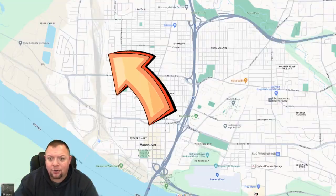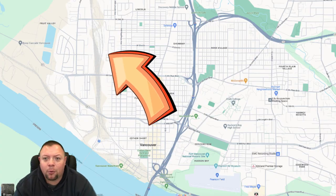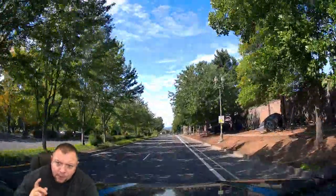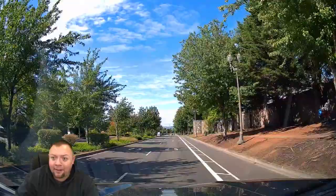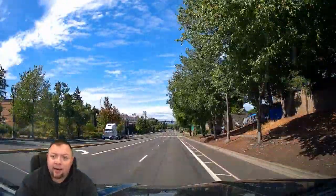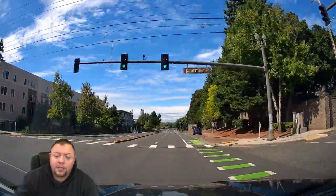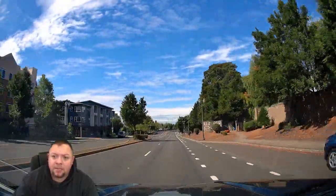Just a ton of history for Vancouver. All right, now we're going to get out of there and we're going to go up and check out Fruit Valley. Now we're back on Mill Plain again, and you can see the homeless tents and things like that along the wall here. Now I've been through this area more times than I can count.